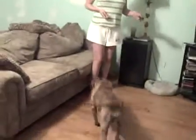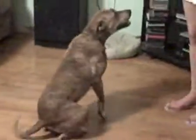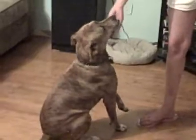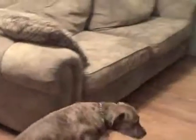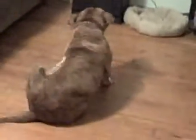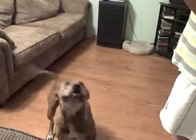Come here, Tig. Come here, Tigger. Good girl, sit. What a good girl. I told her to. She sat because she wanted to, and then I gave her a treat for it. Okay. Come on. Sit. I know you're a waggle butt.